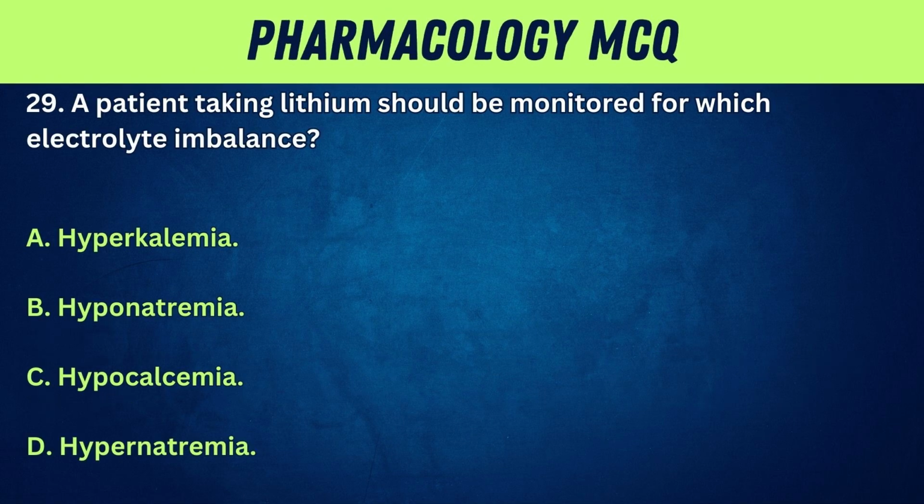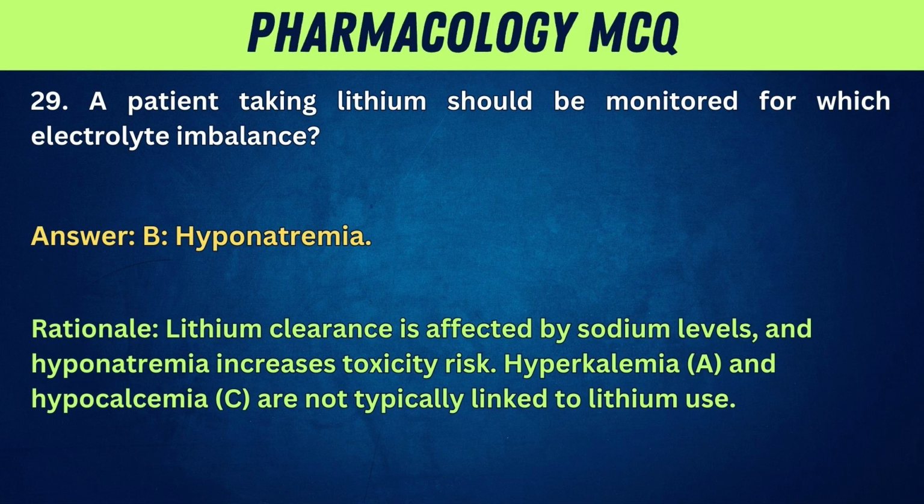29. A patient taking lithium should be monitored for which electrolyte imbalance? A. Hyperkalemia. B. Hyponatremia. C. Hypocalcemia. D. Hypernatremia. Answer: B. Hyponatremia. Rationale: lithium clearance is affected by sodium levels, and hyponatremia increases toxicity risk. Hyperkalemia, A, and hypocalcemia, C, are not typically linked to lithium use.